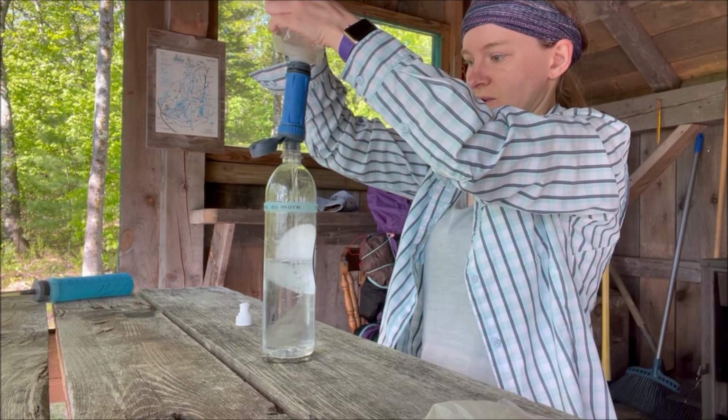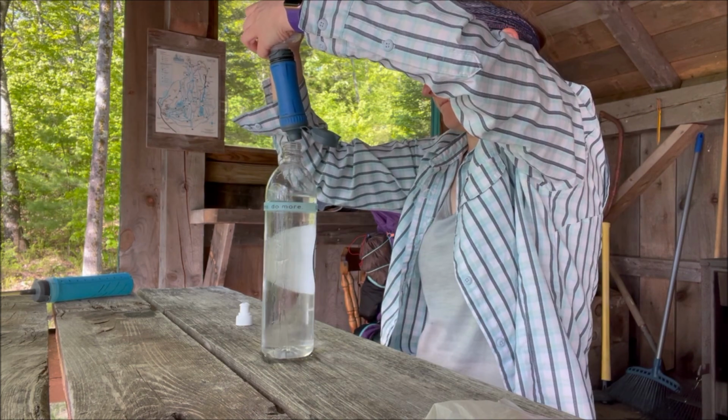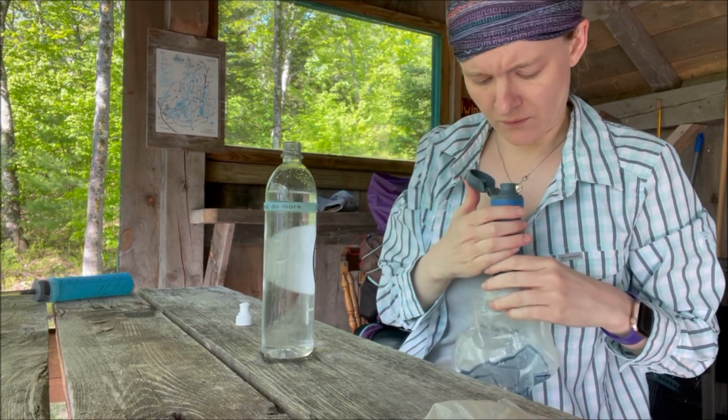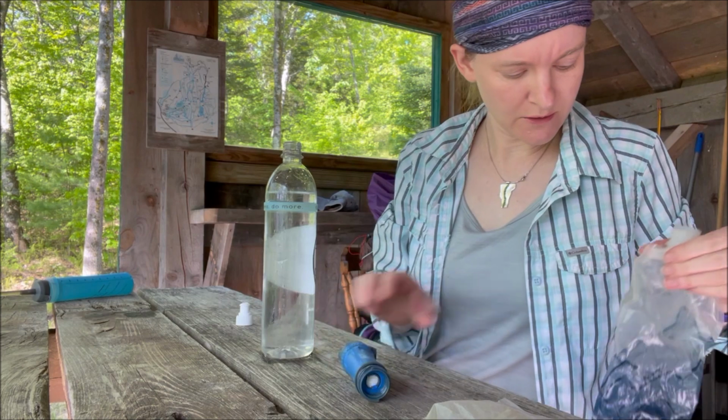This water is very cold. I think it's time to clean my filter. The flow rate's gotten a little low.